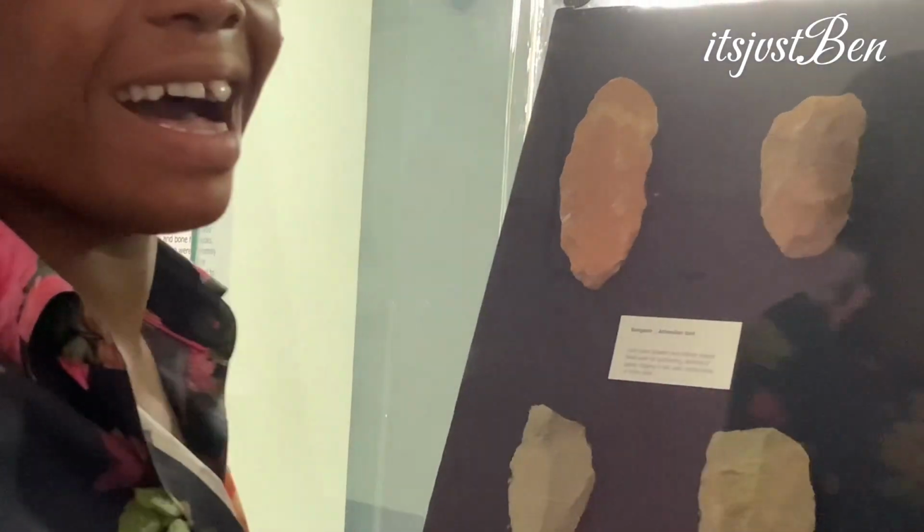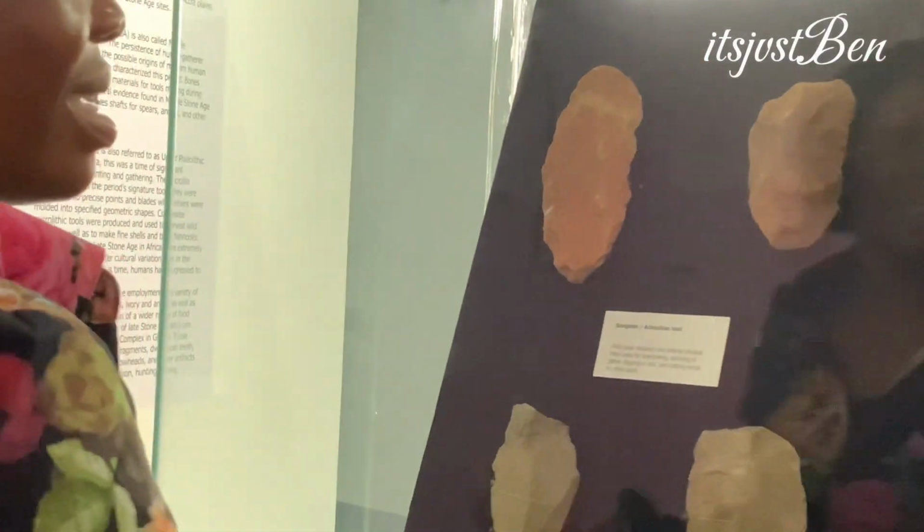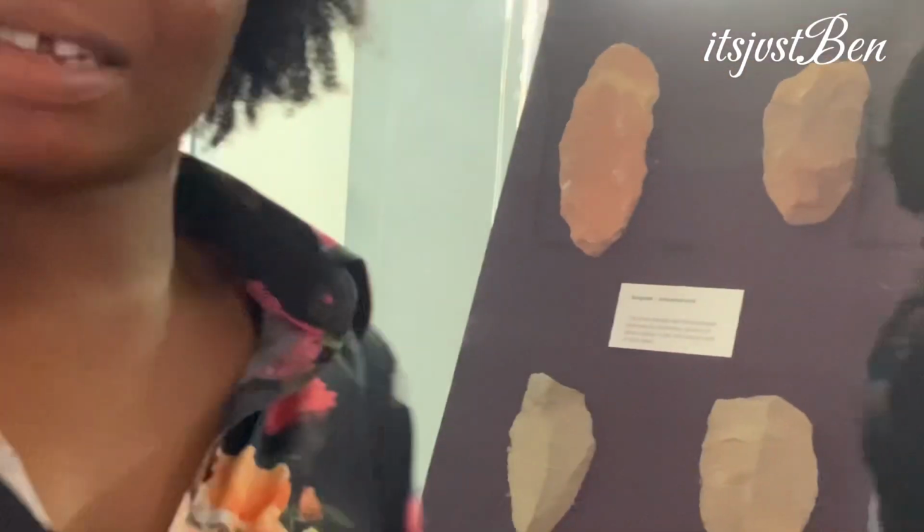And here are some of the tools for grinding. We were not exposed to technology, so we had to use our hands and everything. There are also some tools for lighting fire. Do you know that? Fire. So which one of them is used for lighting the fire? This and this. Yes. Wow.